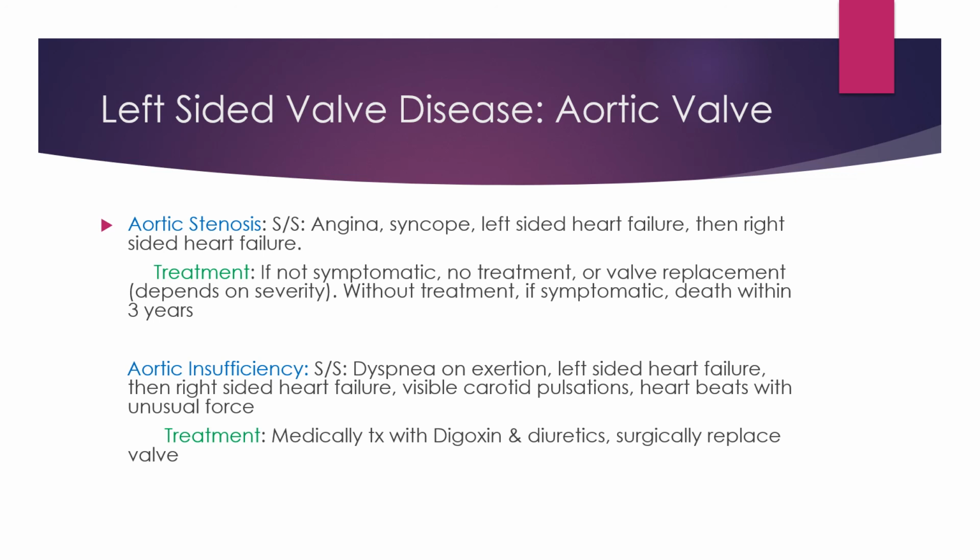All right, if they're not symptomatic, we're not going to treat them. But if they're symptomatic and don't get treated, usually death is within 3 years. It's very serious, because that heart, especially the left ventricle, has to push and push and push against the resistance of that crappy, scarred, stiff gate. And after a while, you're going to end up with some hypertrophy in that left ventricle, and we know what happens with that. All right, aortic insufficiency, we have a leaky aorta.